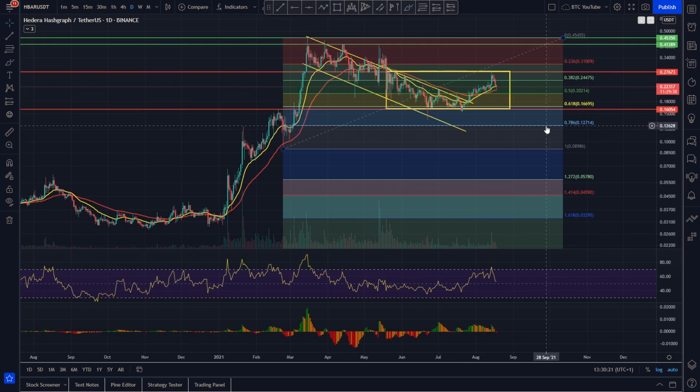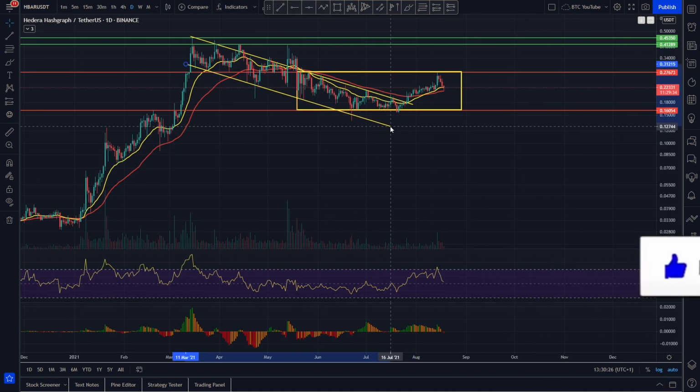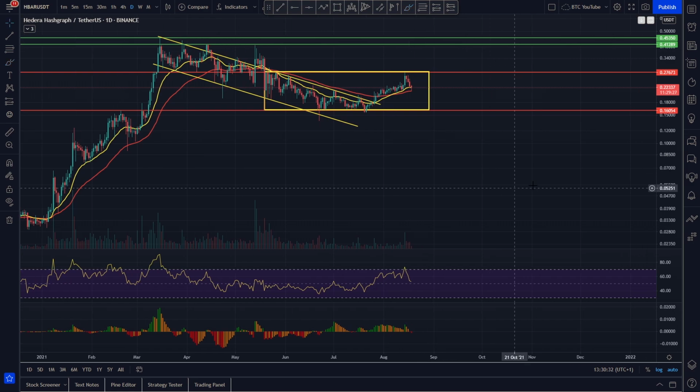And considering that technically we are breaking out of this big bull flag that we have been forming, we could realistically be looking at targeting the top of the flag where we formed it and beyond, really, at around that 45 cent level.